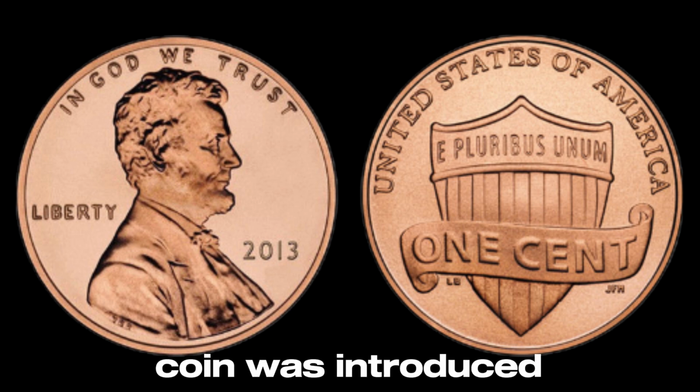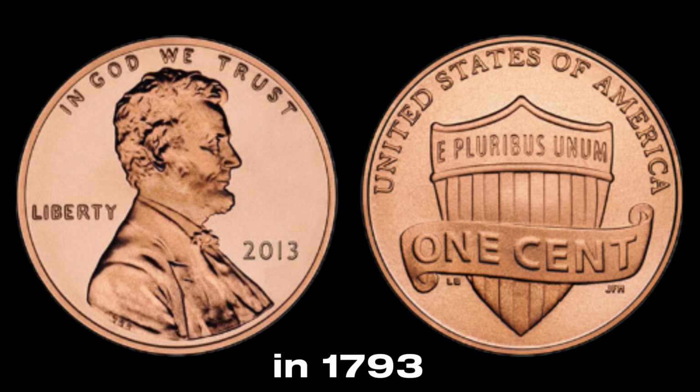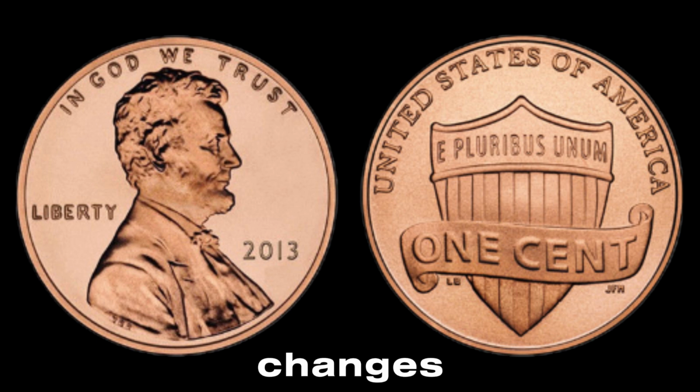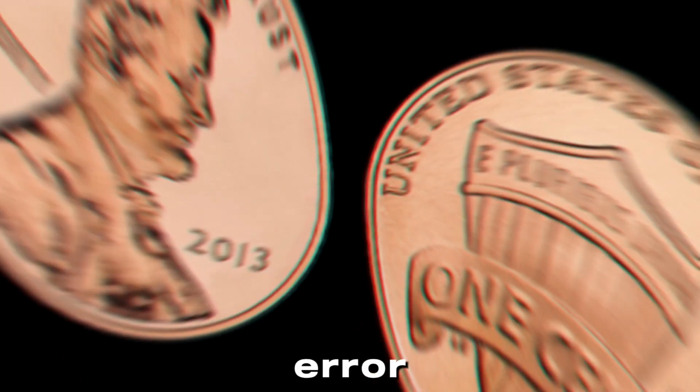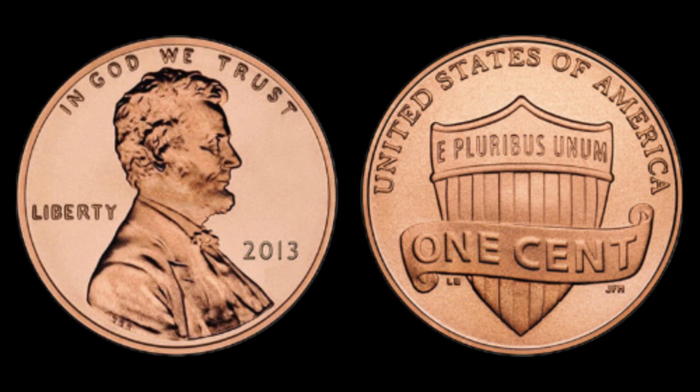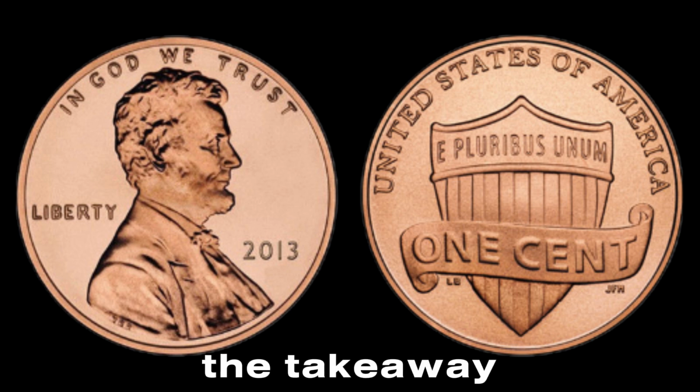The 1-cent coin was introduced in 1793, and over the centuries, it's undergone countless designs, materials, and minting changes. By the time 2013 rolled around, the penny had become an iconic symbol of American currency. And it's not just the 2013 penny that attracts attention. Collectors constantly look for the next valuable error, and the history behind these coins makes them more than just pocket change.